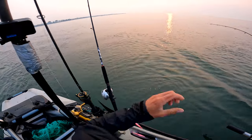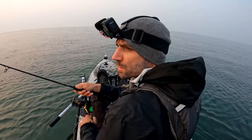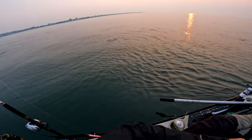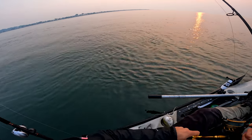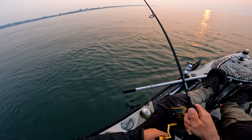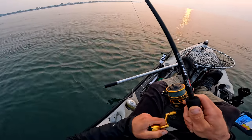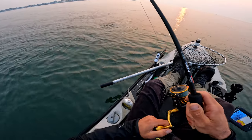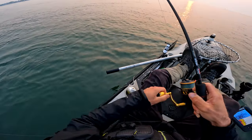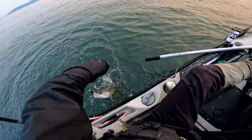I think maybe this is a striper. I don't know. I just hooked into something weird. This could be a weak fish, or just a small striper. Is this a weak fish or a striper? I think it's a striper. Yeah, it's a striper. All right, let's keep moving.